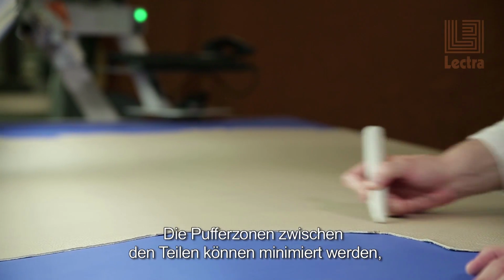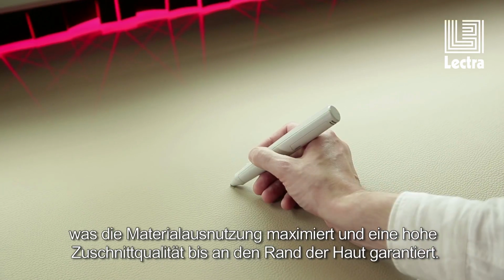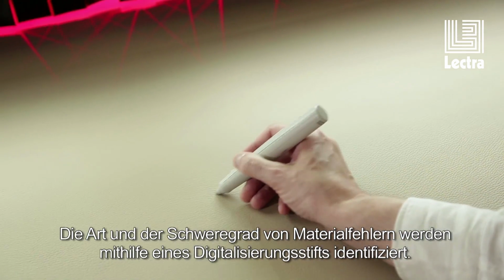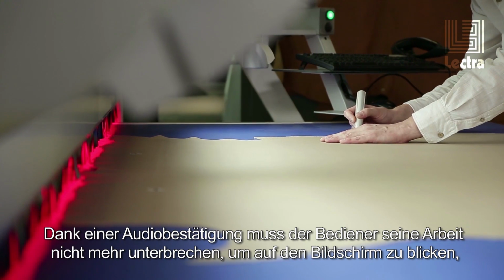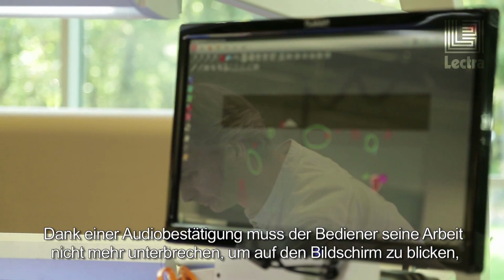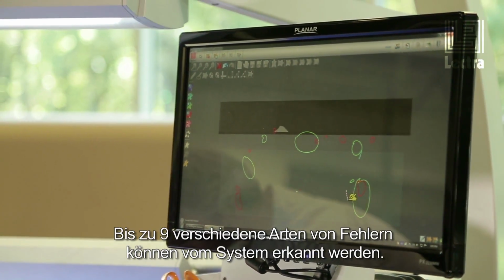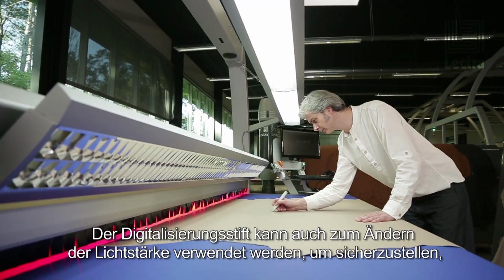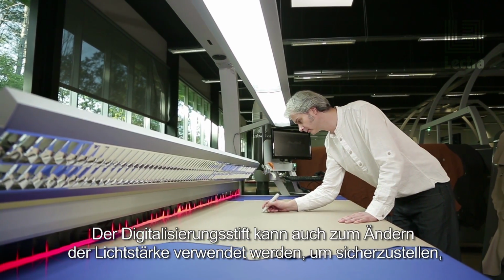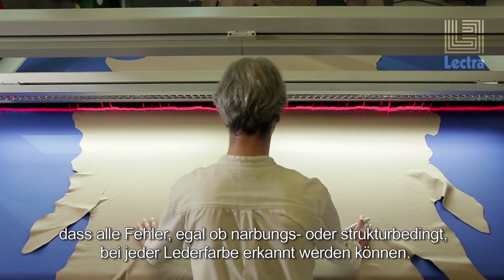Buffers can be reduced, maximizing the use of material and guaranteeing cutting quality right up to the edge of the hide. An electronic pen is used to identify the type and severity of the defect, and audio confirmation means the operator does not have to stop and look at the screen, making best use of their added value. The system can recognize up to 9 different types of defect. The electronic pen can also be used to change the light intensity to ensure that all types of defect, grain as well as structure, are visible whatever the color of the leather.